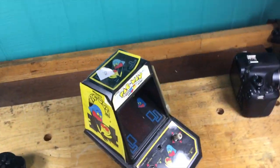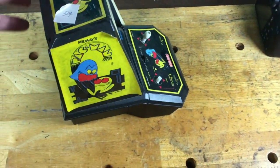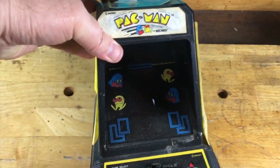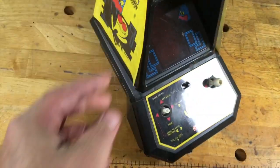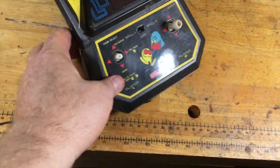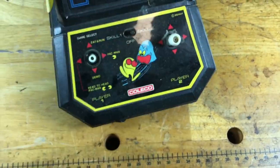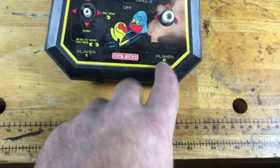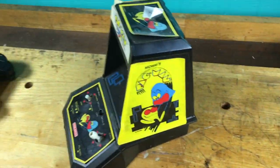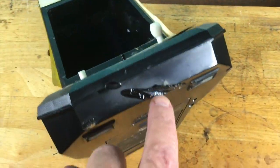Okay, before I wrap this video up, we're going to play around with one more little thing here, and I have no expectations from it. This is a Pacman game from Coleco, little tabletop thing. It's pretty dirty, and the stickers are all kind of not right. It's missing the controller right here. So look, it's got player 1 and player 2. Can you imagine trying to hunch down with a second player with this little thing? But it might work. Let's see. Look, it's got cigarette burns on it right here.